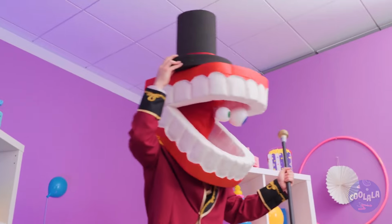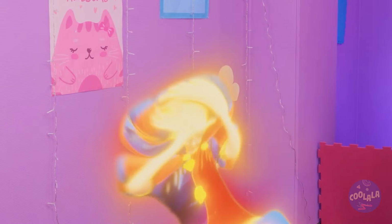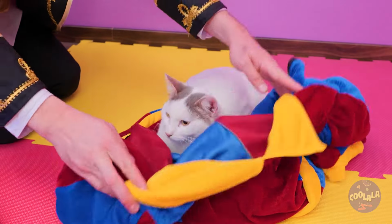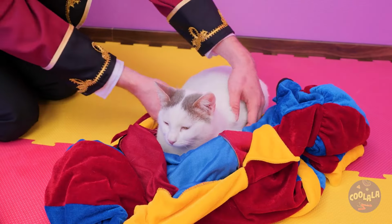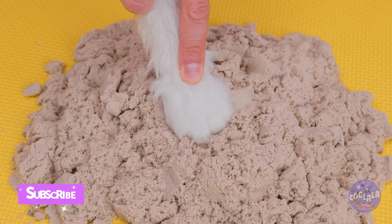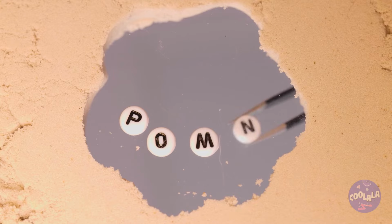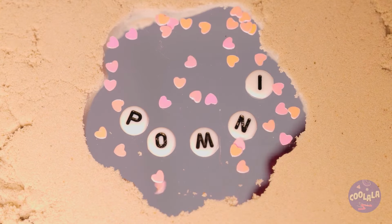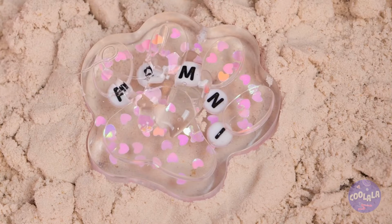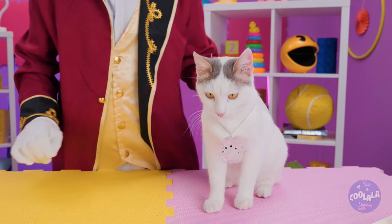Whatever it is, I don't like that look in his eye. Hey, isn't Pomni gonna need all that? Oh, never mind, she's a cat. Wait, she's a cat! Well then, let's make her a paw print. Personalize it with her name on top. Pour on some nice liquid glue. Now everyone will know your name.